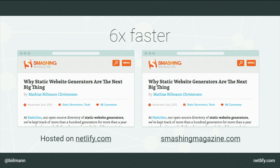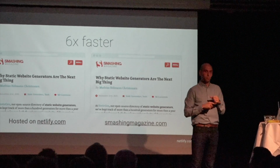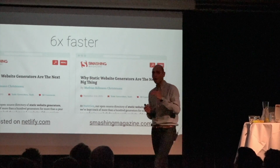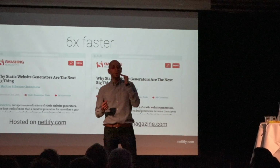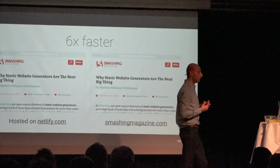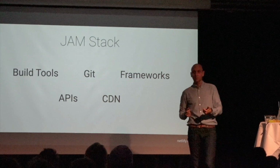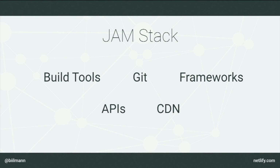But it comes nowhere near what you can achieve if you use this Jamstack, which is basically JavaScript, APIs, and markup. It's 6 times faster, and we're not talking about 1 second or so. We're talking about 200 or 300 milliseconds start render time, which is a really big deal. And it all builds on top of build tools that we all love and use, Git, frameworks like React, Angular, Ember, APIs, and CDN.